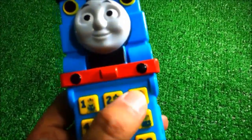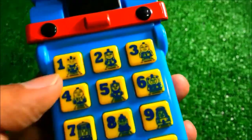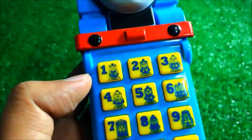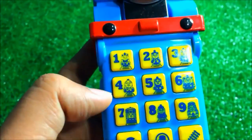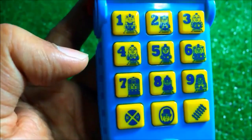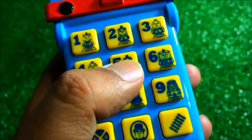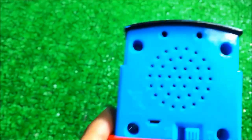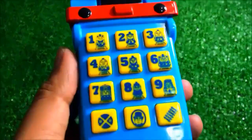Number one, number two. Henry is on the way to Kidman Sheds. So whatever, you know, number is there, they have the, you know, like speeches recorded or phrases recorded. Like number four is what? Number four is Gordon. So Gordon will be talking. You see Gordon. Number five, you know, James. James is on the way to Nafford Station.